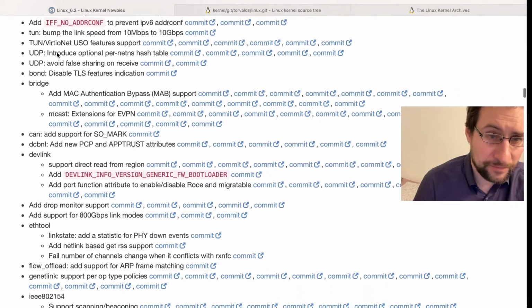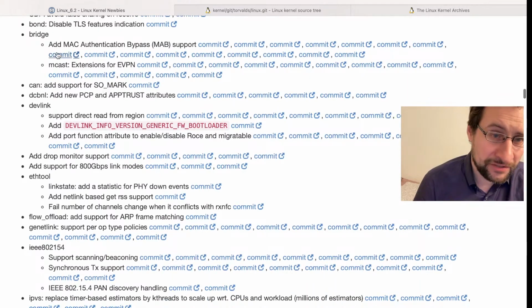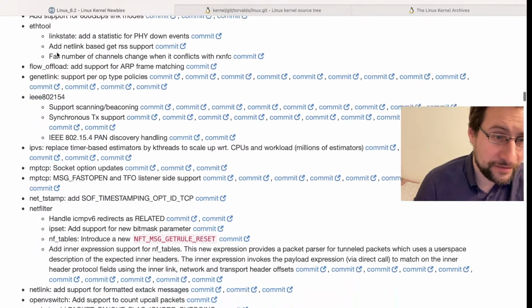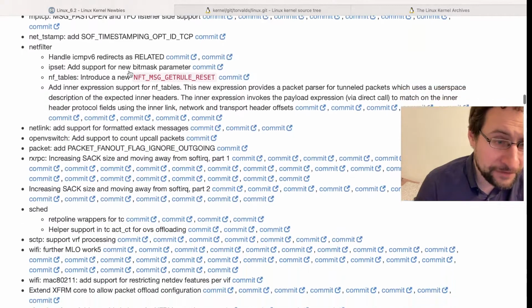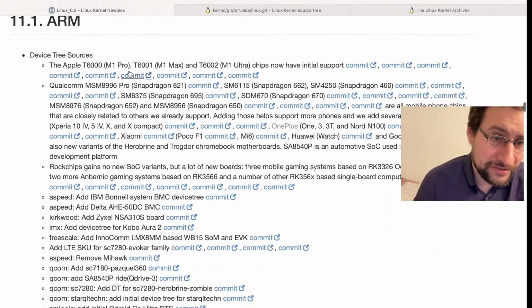UDP, introduce option per net in hash table, bond disable, TLS feature indication, bridge, devlink, ethtool. Like, yeah, 2023, we're still doing link state statistics for physical down events and stuff. Netfilter, architecture, so now the more interesting stuff.